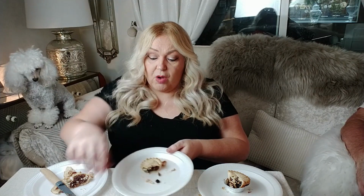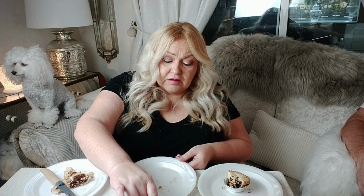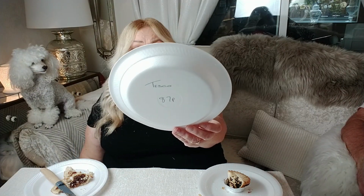So this was my number 2, but this was Michael's number 1. So we'll see which one it was. I'm actually thinking this is Aldi, because of the appearance of the lid, but it did taste okay. Oh no, it was Tesco. Aldi's failed. So Tesco's was number 2 and that was Michael's number 1.